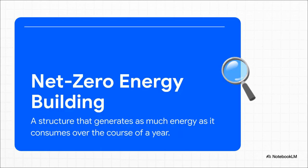So this whole concept has a name, of course. It's called a net zero energy building, or NZEB for short. And the idea is actually beautiful in its simplicity. Over the course of a year, the building makes just as much energy as it uses. It's not about going off-grid and living in the dark. Not at all. It's all about striking that perfect, sustainable balance.